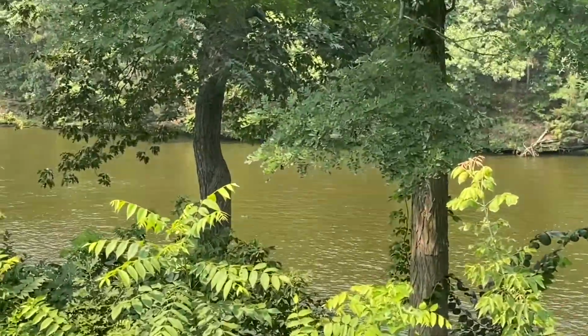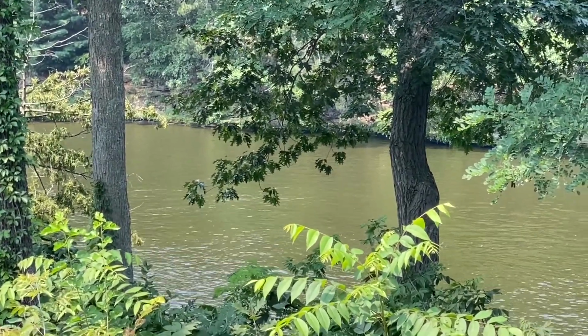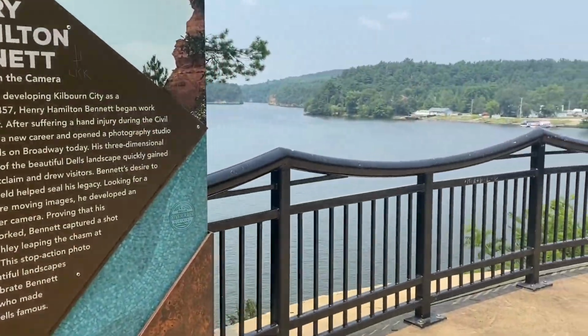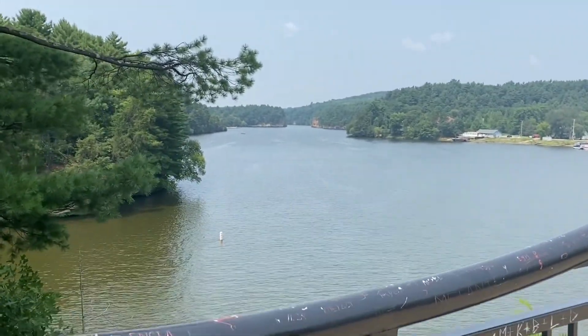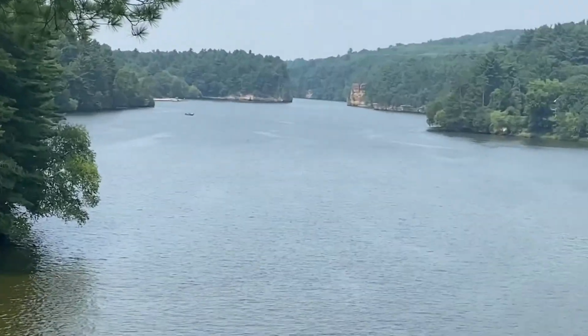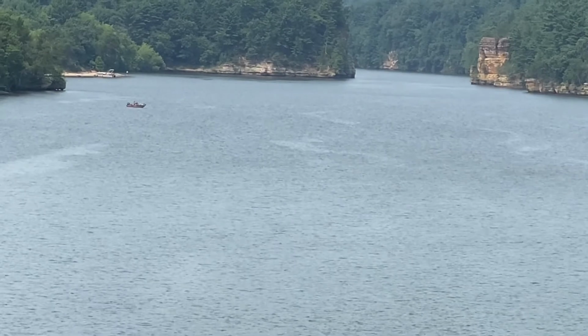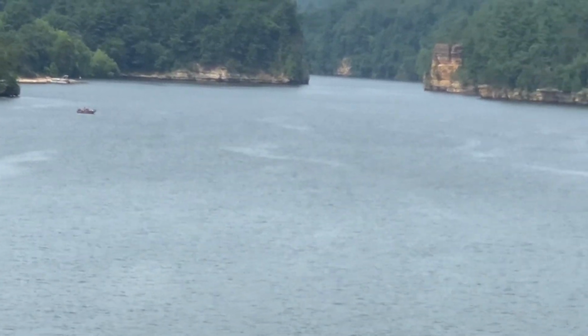During a career that lasted from 1865 to 1908, H. Bennett photographed the rugged landscape of Wisconsin Dells and became one of the premier landscape photographers of the era. He's famous for several photographic inventions and for capturing the Wisconsin River and its rock formations. These encouraged tourists to come and see the natural beauty for themselves.